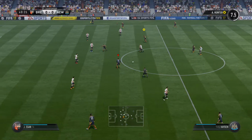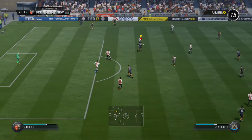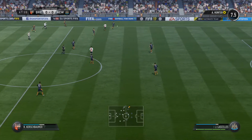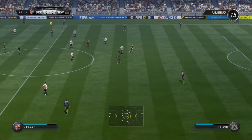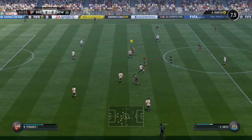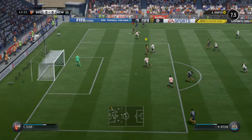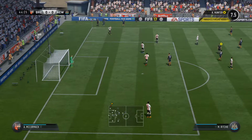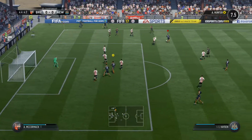Vernon Anita. He's read that, hasn't he, and made the interception, made it look easy, actually. McCormack. Jesus Gámez. Vernon Anita. Danny Williams. Trying to stretch the opposition, using the wider areas here. Comes in strongly. Jesus Gámez.